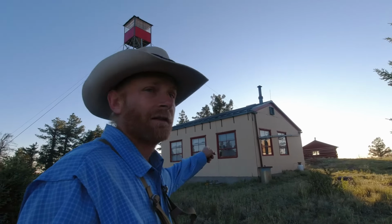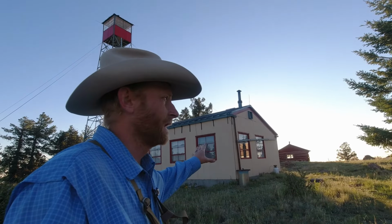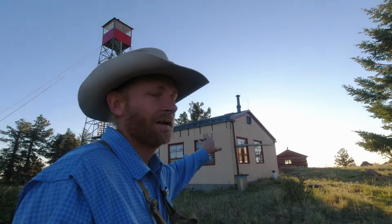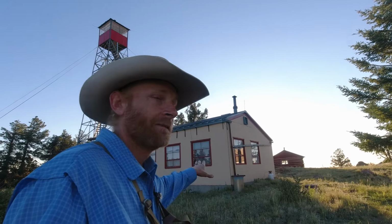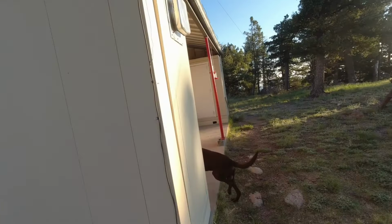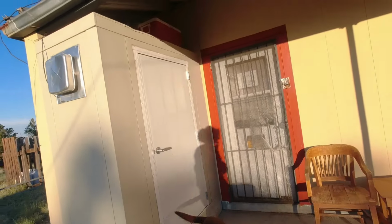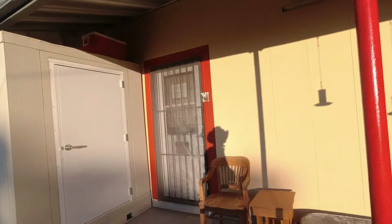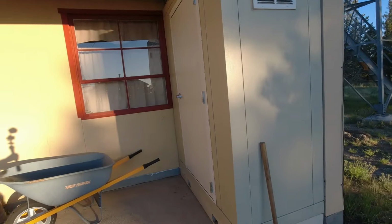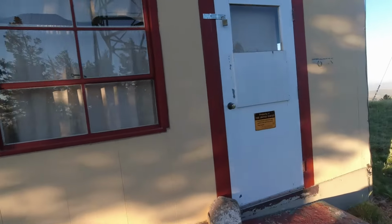In 1965, they built this metal cabin. So this is the one that the Forest Service uses today. They leave the other one for the public. This is the one for the people who are staying here. So I'll kind of show you around that one. They got it locked up pretty tight.